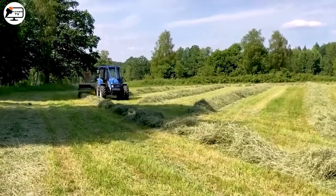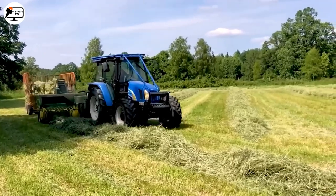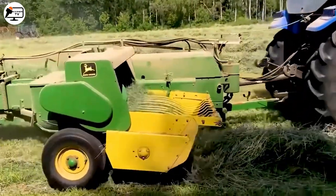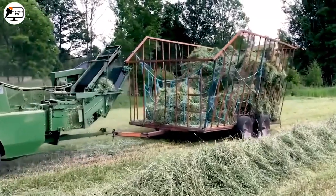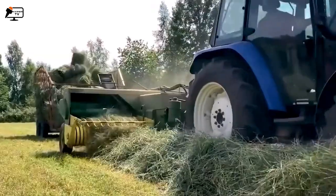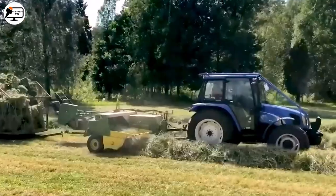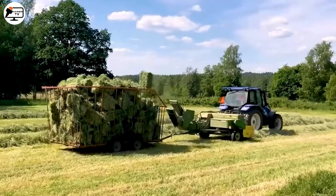Also in Sweden, the New Holland TL90 tractor tirelessly collects grass to create hay bales, catering to the needs of livestock. The grass is cut into rows, left to dry, and then collected by this machine. It transforms the grass into compact molds and stores them in a rear compartment. Truly, an innovation in agricultural efficiency.